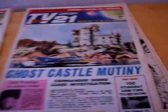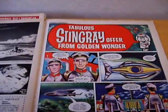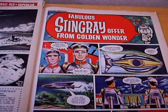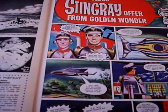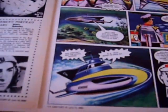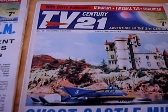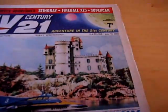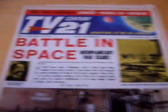As ever with TV21, there's a nice advert for this. There you go, Ron Embleton artwork, gorgeous looking stuff. The little Smith's Crisp mascot makes it into a little story, but very, very nice to see. That's from issue 25, dated 2065, July the 10th. They always used to put 100 years on the front of these, so that would have been July 1965.